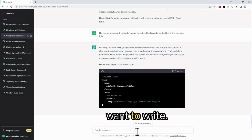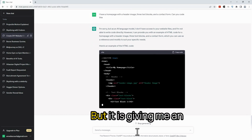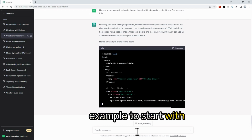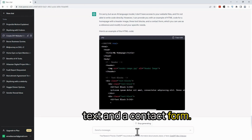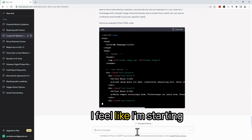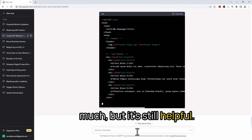Okay, so it doesn't want to write code for my homepage for me, but it is giving me an example to start with based on a header image, 3 blocks of text, and a contact form. I feel like I'm starting to ask it a little bit too much, but it's still helpful.